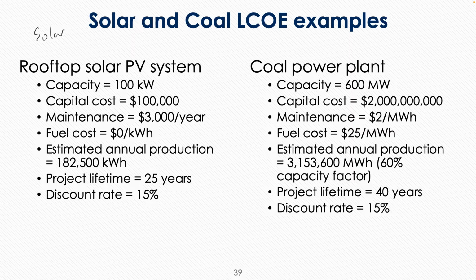So solar, and really quickly, just as a refresher, right? So capital cost 100,000. The only annual costs are $3,000 of maintenance per year. Okay.